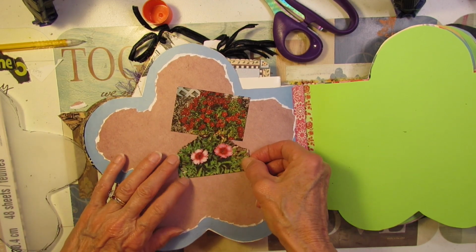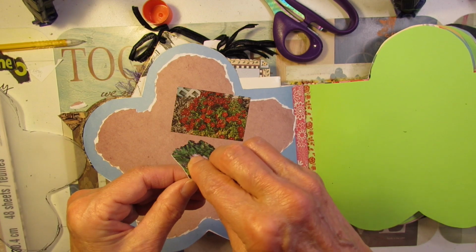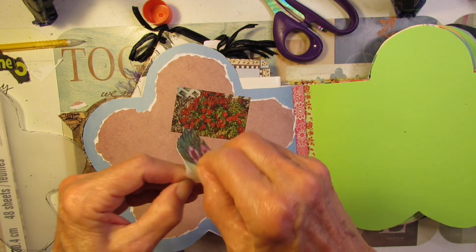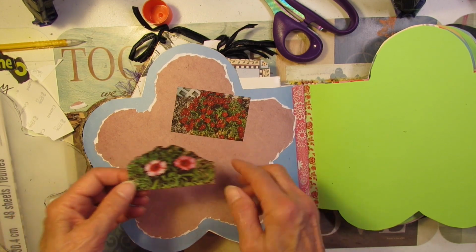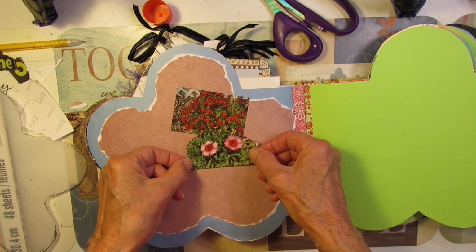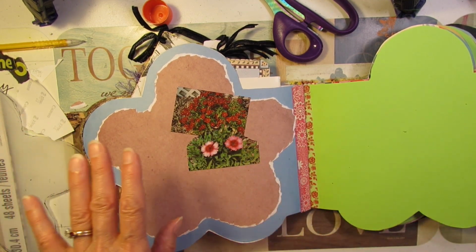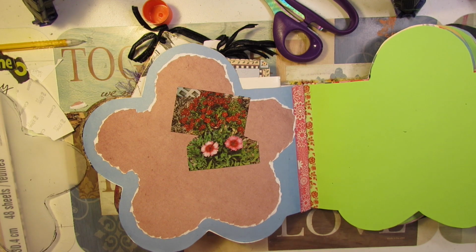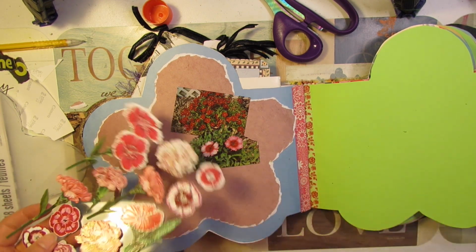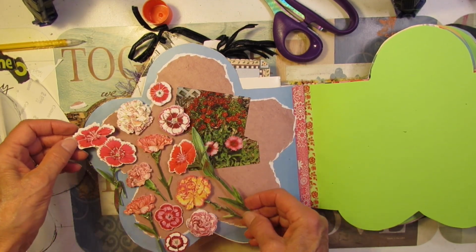So I'm wondering if I want the pictures together and I can write around them. I didn't do a layout ahead of time. So whatever comes up, comes up. Alright, I'll place the stickers, and then whatever room is left, I will journal on.